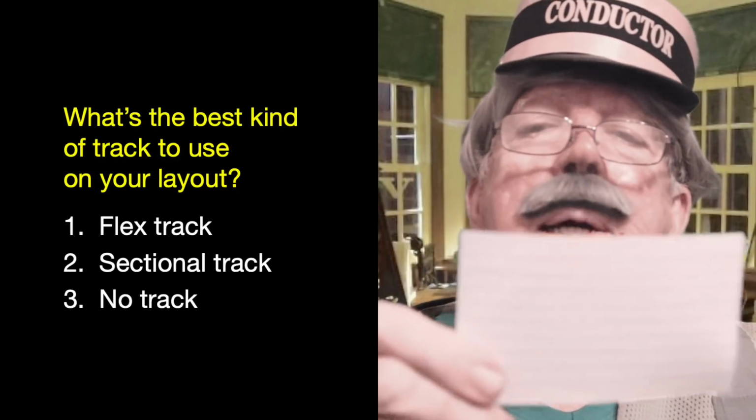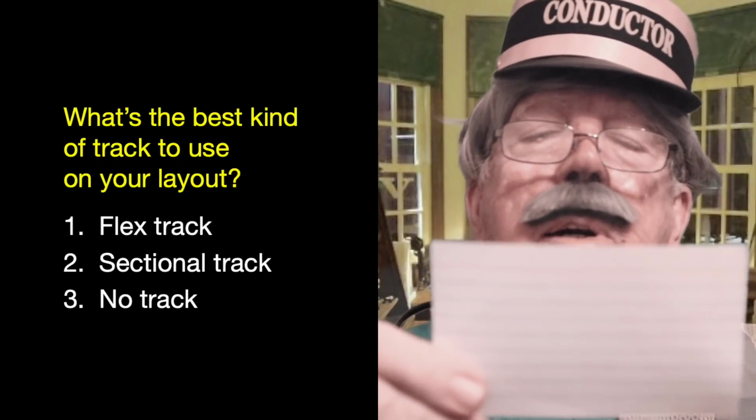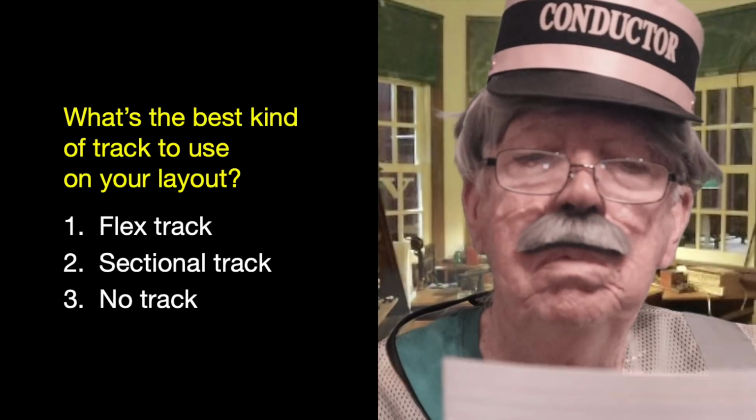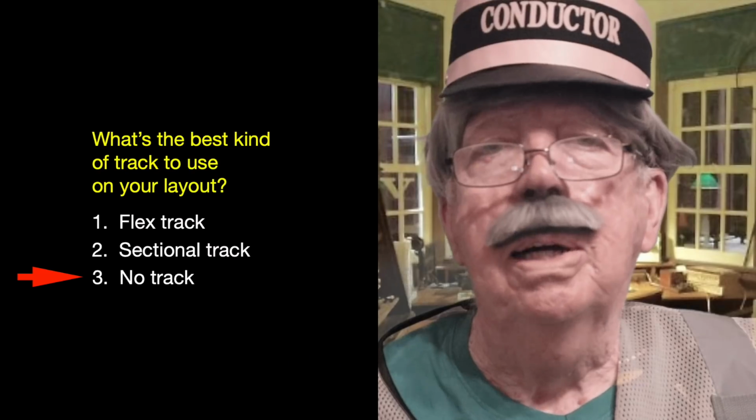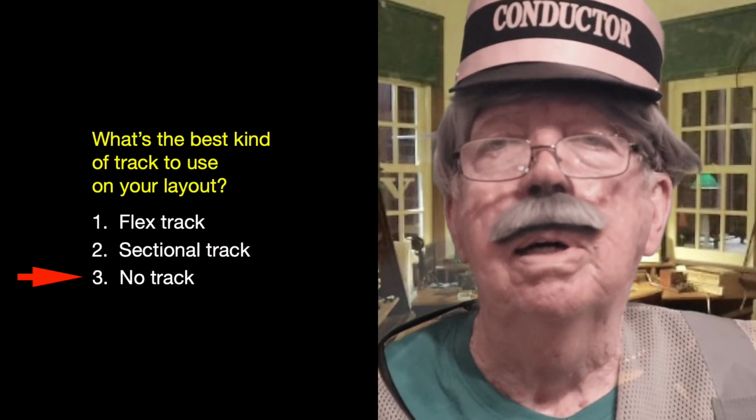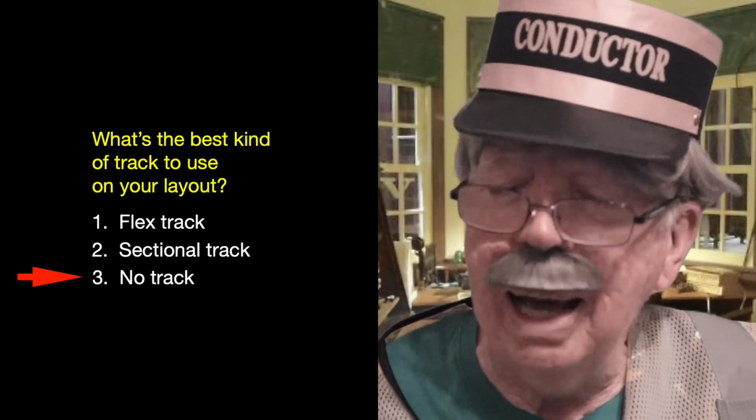And the final question, the last one, question number 5. What's the best kind of track to use on your layout? Flex track, sectional track, or no track? Who makes this stuff up? The correct answer's got to be no track, because with that gun, I don't know. I lost track of why that's the best answer.